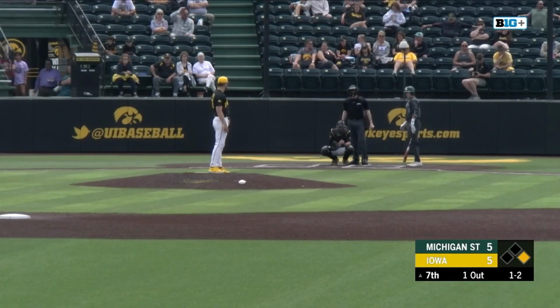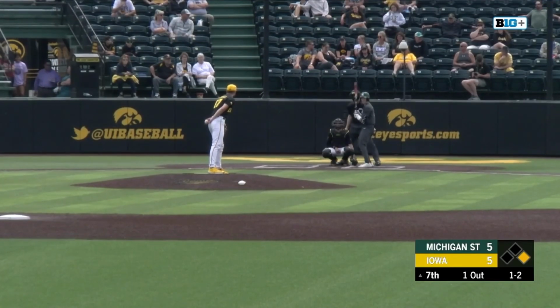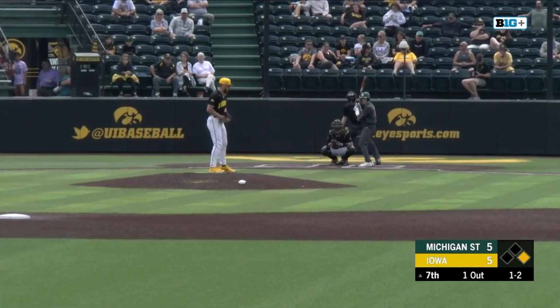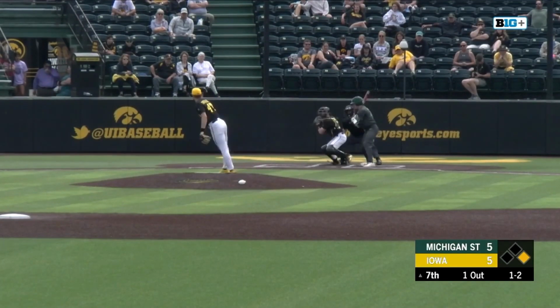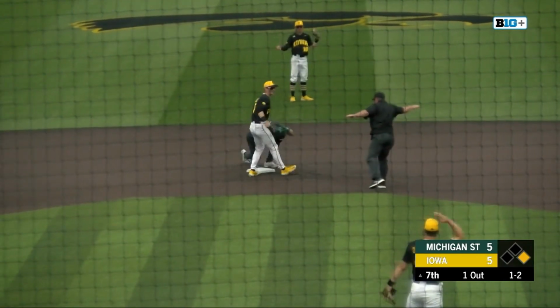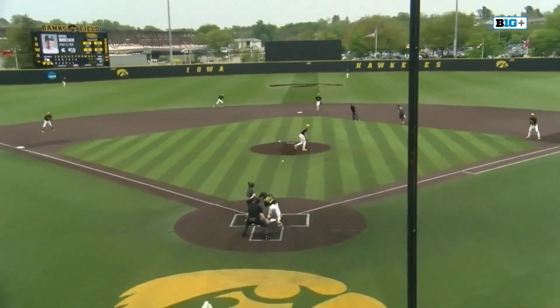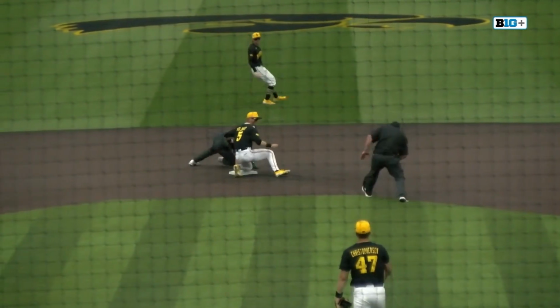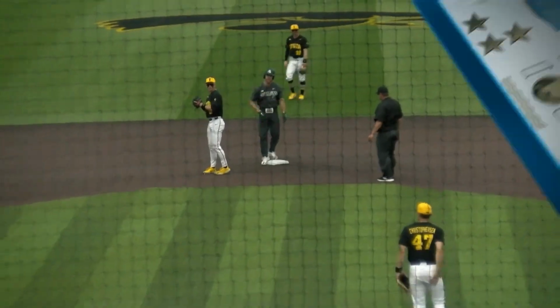1 ball, 2 strikes with 1 out. Christofferson's actually kind of settled in after giving up that home run. Runner takes off for second, pitch is outside, throw down is just off the bag a bit. Did they get him on the retag? No. Safe at second. Close, but a good hang by Frank to get to second base.